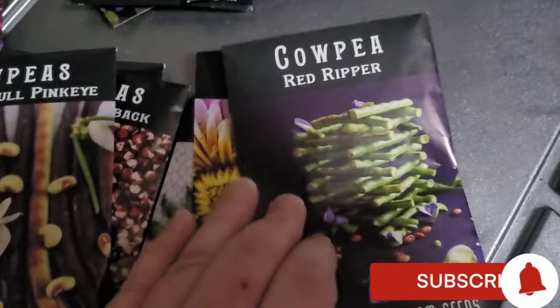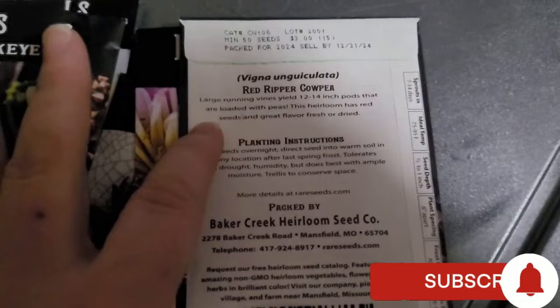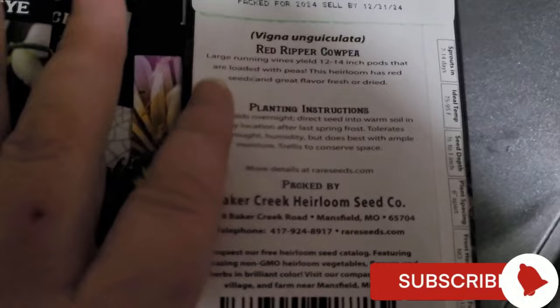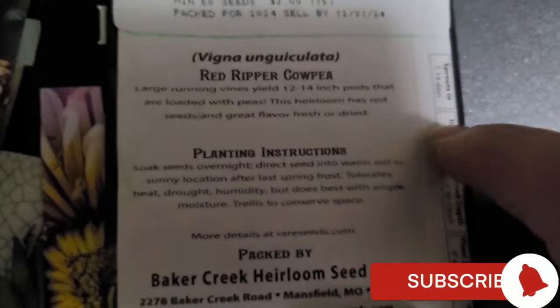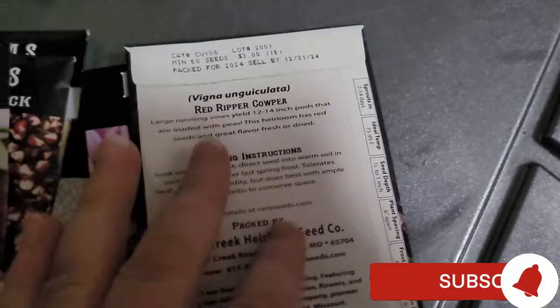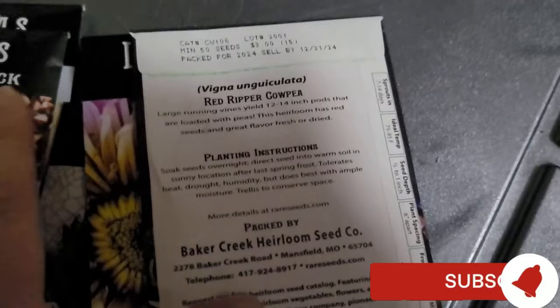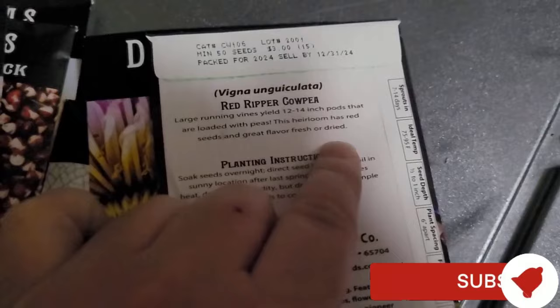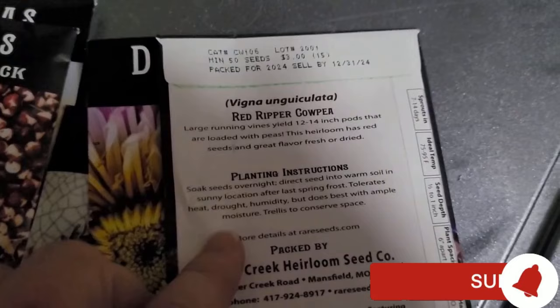And I also got the Red Ripper cowpeas. These are runners. Okay, loaded. Heirloom. Okay, this is good. I like versatility. So it says, great flavor, fresh or dried. So you can eat it fresh or you can let them go longer and dry them. I love that because a lot of times you turn your back and something has gone past its stage of, you know, perfection. And that way you can keep it going and you can dry the beans. And then the dried beans can be seeds for next year or you can have food. So your choice, right? It tolerates heat, drought, humidity. Okay, that's good to know. Trellis to conserve space.